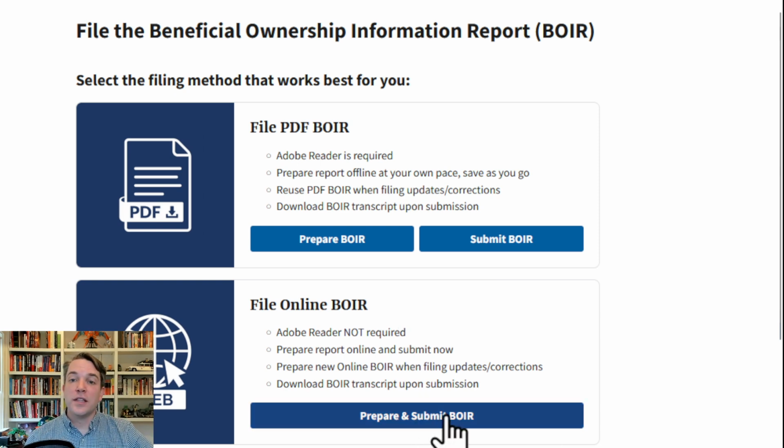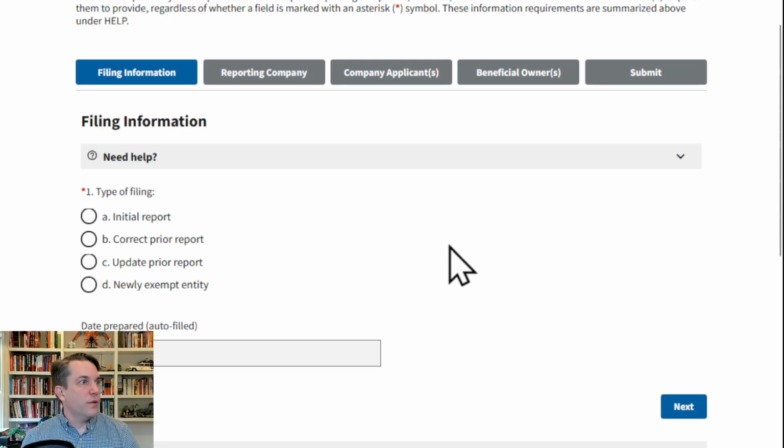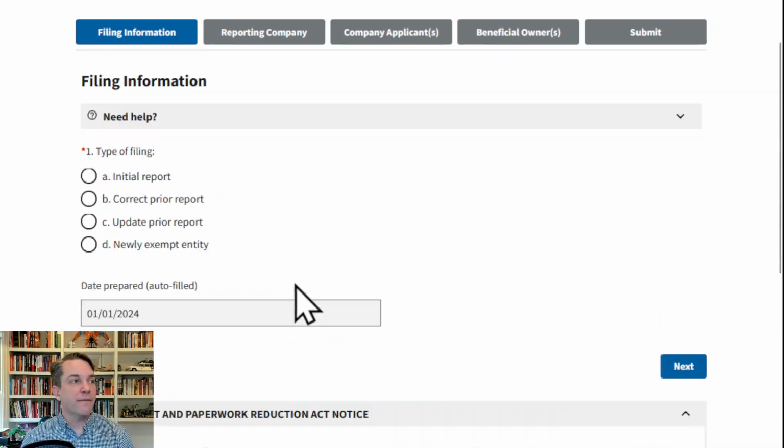We're going to start with the online beneficial ownership information. So we're going to click Prepare and Submit. The good news about this, look, we walked straight to it. You've got these 5 tabs: filing information, reporting company, company applicants for companies that are formed or registered to do business in the U.S. on or after January 1st, 2024, then the beneficial owners, and then finally submitting everything. The good news about this, look, you can jump back and forth. As you can see, I've already jumped in and we're right into filling out the information.